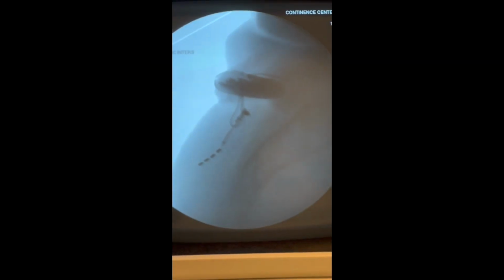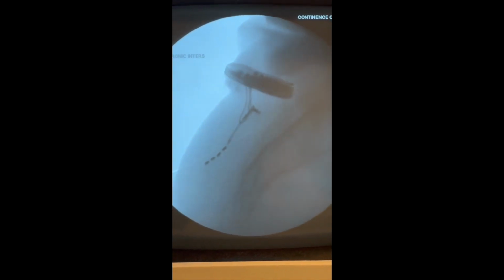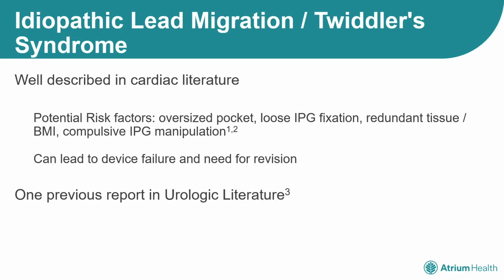Two weeks later, we saw her back for surgical planning and obtained fluoroscopic evidence of our suspected cause. We reproduced these same conditions and findings under fluoroscopy, with visualization of the implantable pulse generator actually flipping within its pocket and adding to our presumed diagnosis.